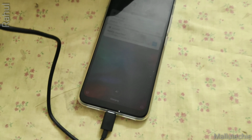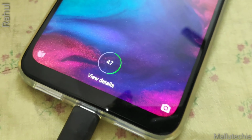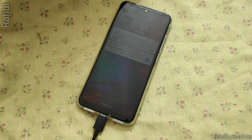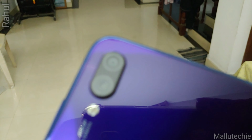And when I use the Quick Charge 3 charger I have, it is showing that it's charging quickly. You can see that it supports quick charging. You can see that it's showing charging fast. So if you buy a new charger, it will be great for you so that you can charge faster.